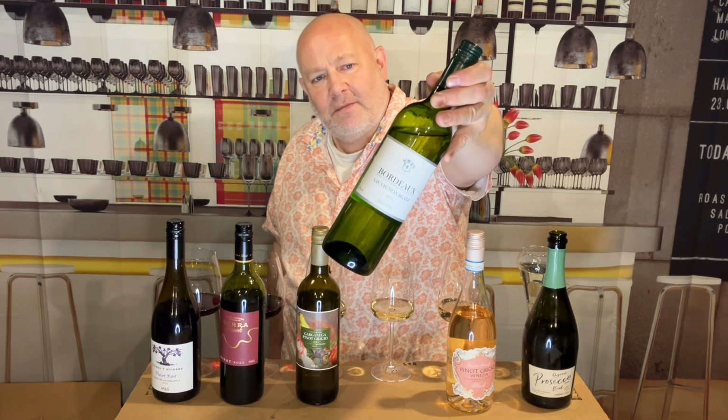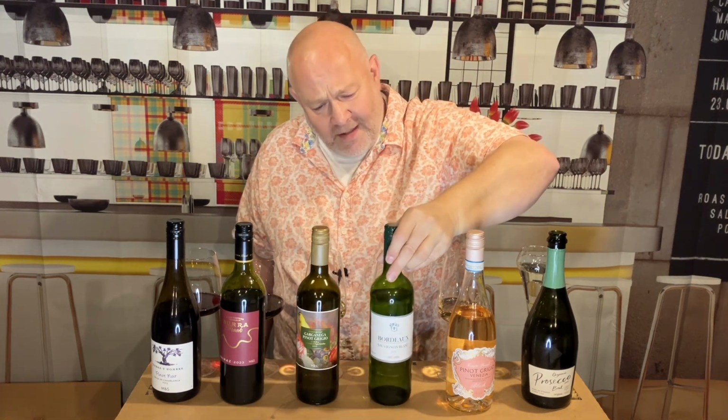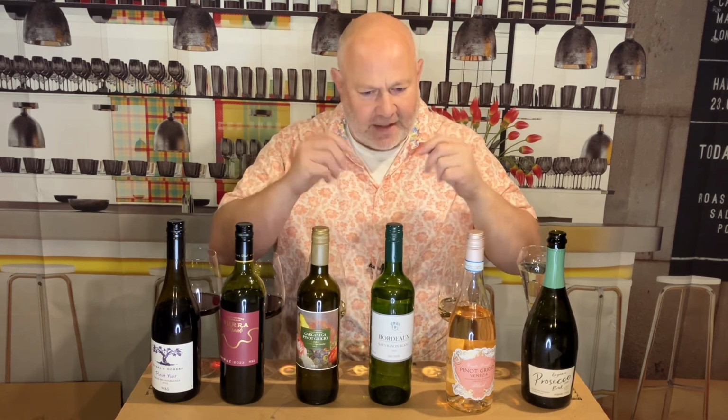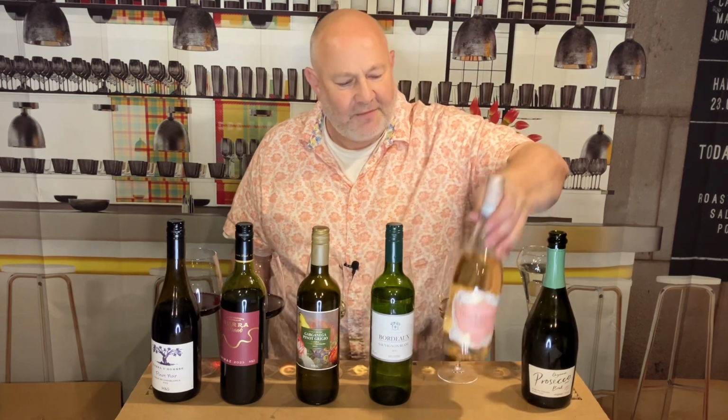And for £8, one of the classic wines. Bordeaux Blanc is Sauvignon Blanc. One of the great classic wines of France. Lovely stuff, fresh, and it keeps on giving. It's unoaked, as was the Garganega Pinot Grigio. So it's really fruit driven, really expressive. It lets the fruit really sing. Beautiful, beautiful stuff.